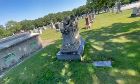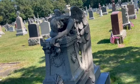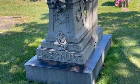Their graves, and today's actually a beautiful day in the shade. It's a little hot in the sun, but once again we were able to clean the Angel, and that's it for this video.